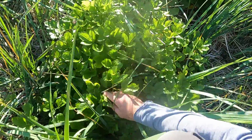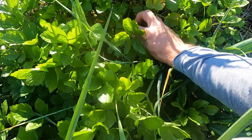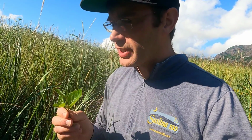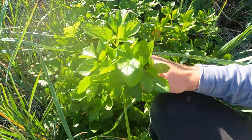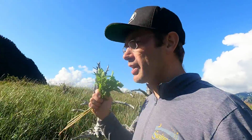So this plant here is called lovage. This one's a little bit older. It's kind of chewy. You can totally eat it. I've eaten it in salads before. I wonder if I can find some younger stuff. I'm gonna grab some of this and put this with our dish and see if I can find anything else a little bit fresher. If not, we have a little bit of this.